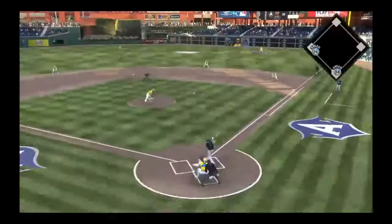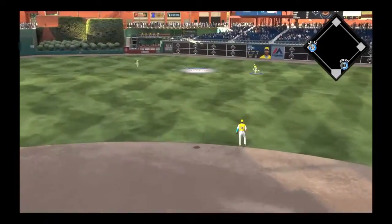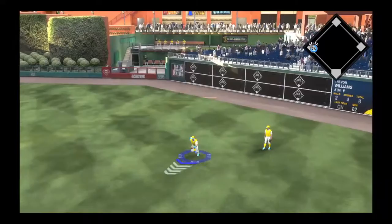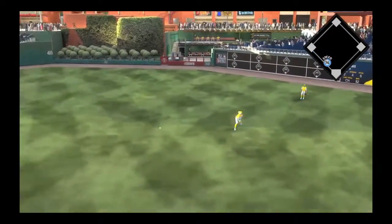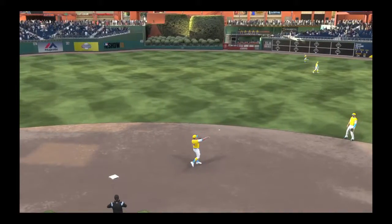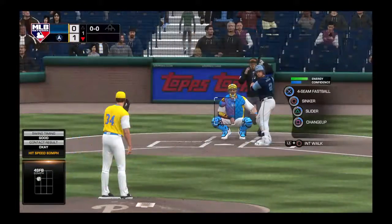It's ball two. Pulled toward right center field. Chasing after it is Burns. But it's the right fielder that gets there to make the catch. And there's one away now. The run is in to score, and they take an early 1-0 lead.